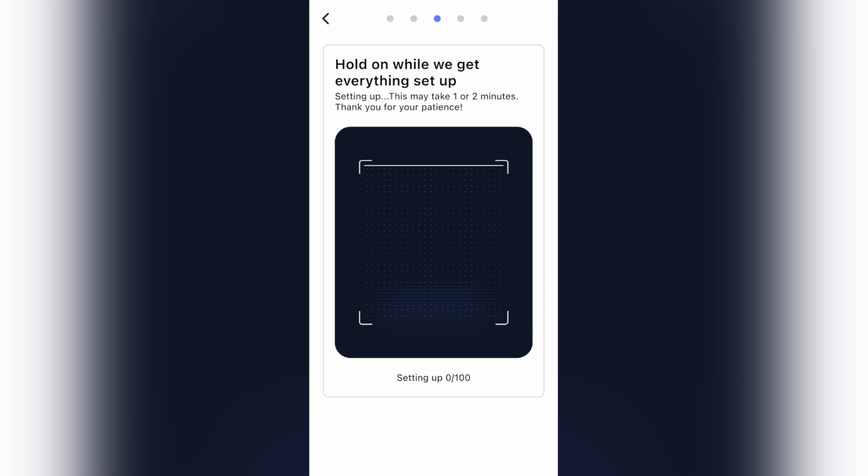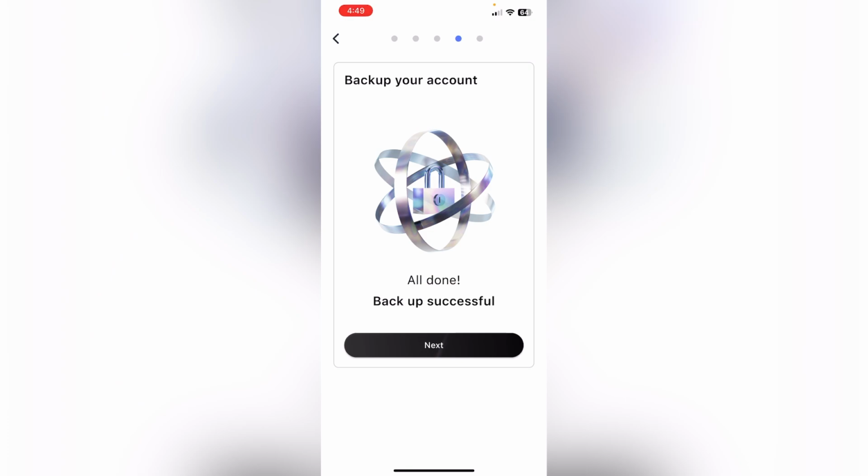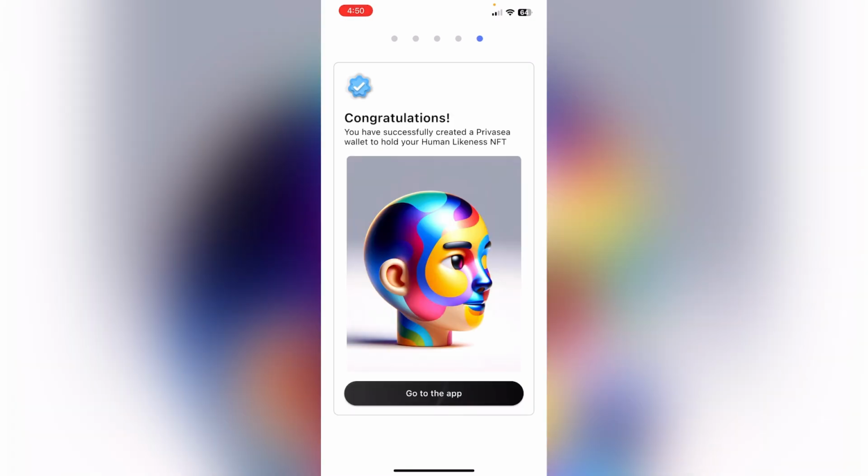So just click on got it and continue, and once you click on that, hold on while we get everything set up. Okay, so we need to wait for a moment because currently it's getting setting up. Okay, so guys, once it got done now, in order to recover your account, you need to do the backup using your Google Drive or else local storage. Okay, I'm going to do it on the local storage. So guys, once you successfully backed up your account now, so just come here and click on next, and here you can see congratulations, you have successfully created privacy wallet.